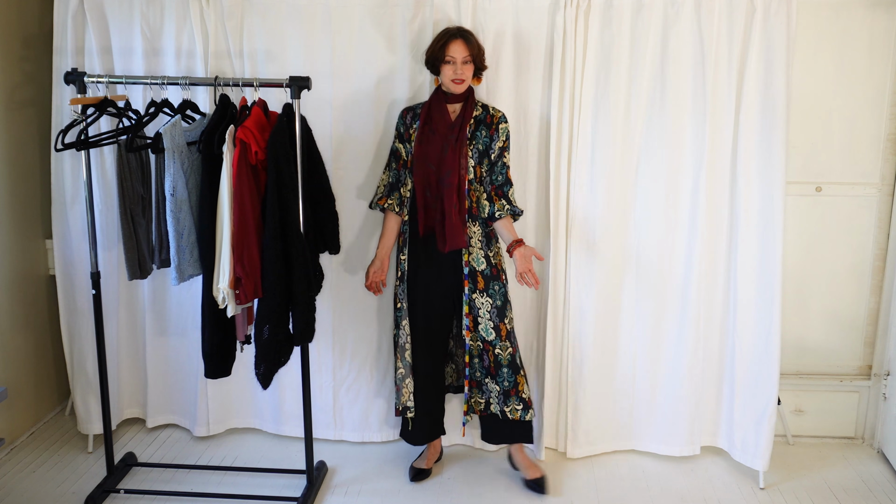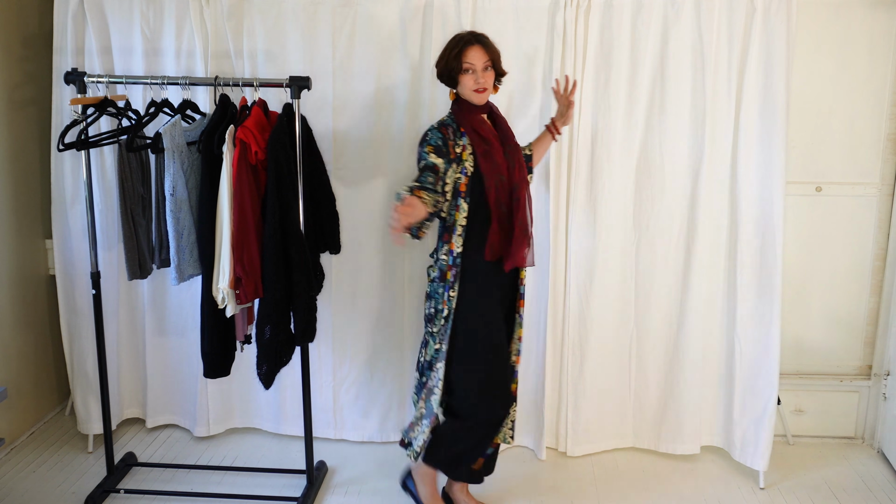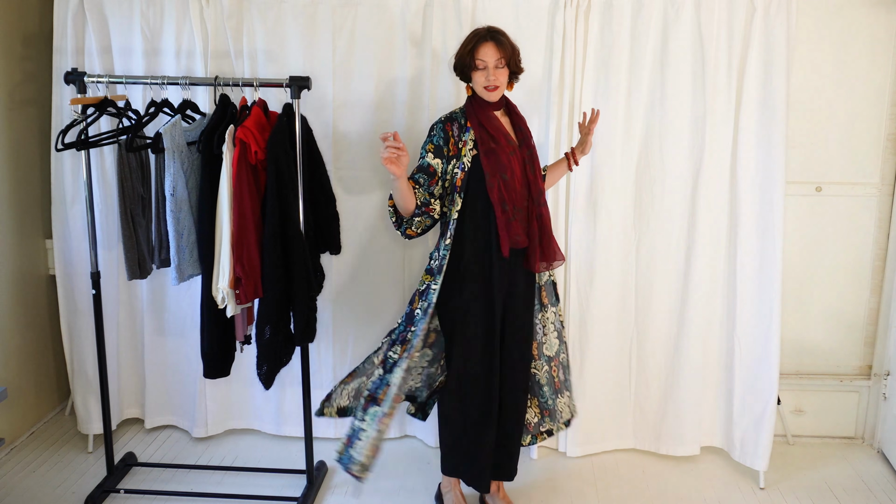This is very fun to me, and I love the air at my ankles. I wouldn't want to wear boots with this or anything. I really like the space that's down there. It makes it feel light and floaty and airy, just like a soft, sensual outfit should.